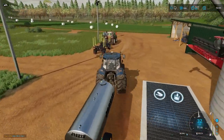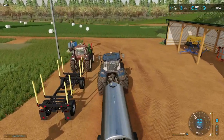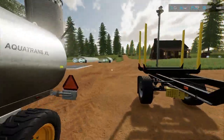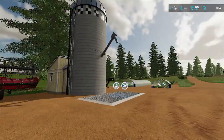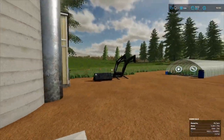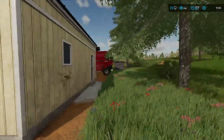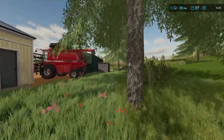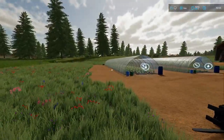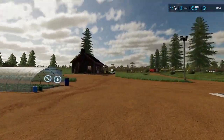Let's just pull up here and let's have a look at what we've done so far. Okay, so we got the 2 greenhouses. We got the apiary set up. Hopefully we get some pollinators in there. We've cleared a field out, so that's good.